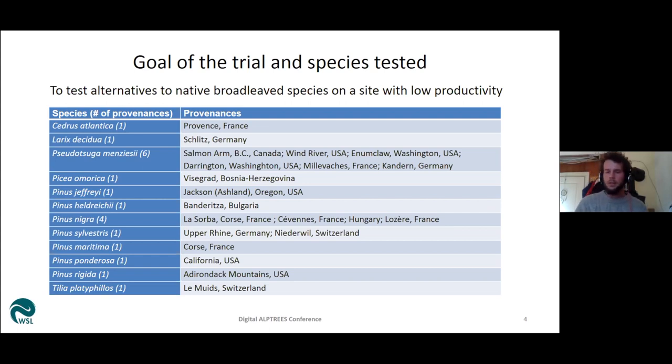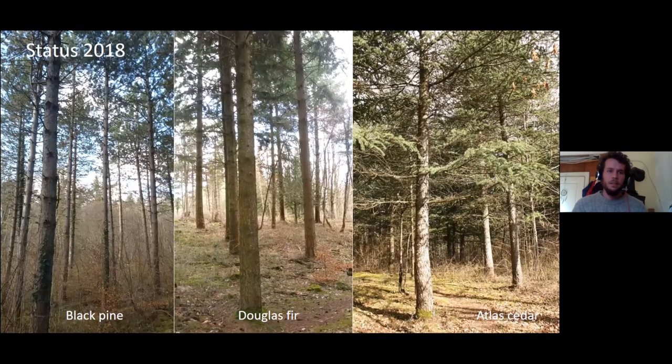We have heard about it in the presentation before mine, an increasingly warm and dry environment. The selection of species would probably look a little different in our days, but back in 1970, the main goal of the trial was also not climate adaptation, but to increase the productivity and monetary yield of this plot. This is the status of 2018. Adult trees are starting to fruit and proliferate, and the three most successful species are black pine, Douglas fir, and Atlas cedar.